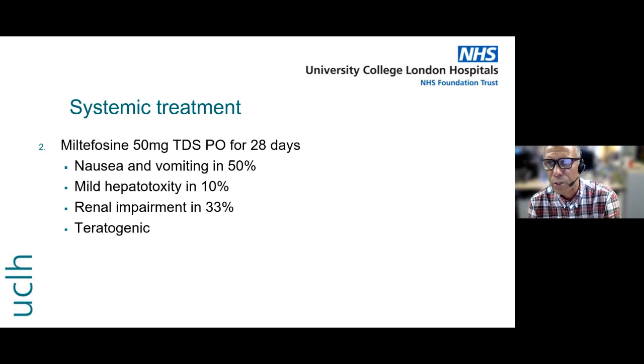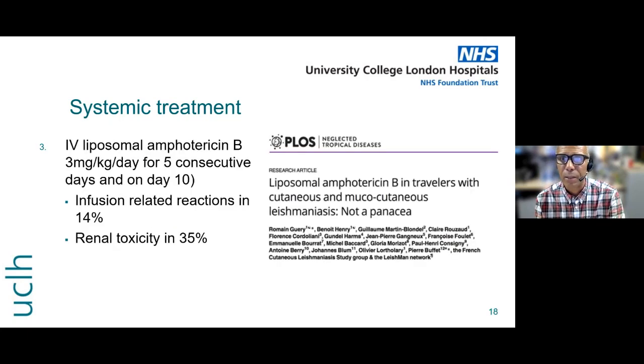There's post-trial experience with pregnancies and miltefosine, and to my knowledge to date, there has not been an adverse fetal outcome. However, that needs to be borne in mind if you're wanting to prescribe miltefosine to a woman. Thank you, Adam. So, liposomal amphotericin.